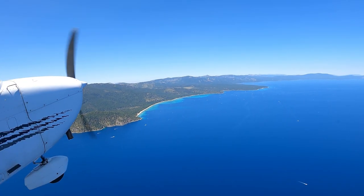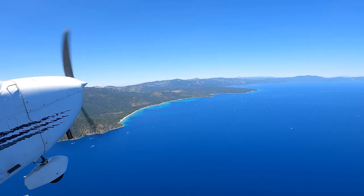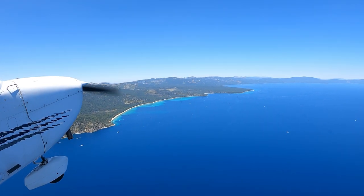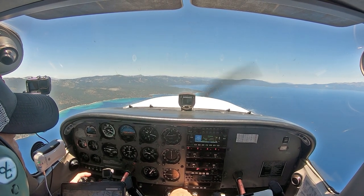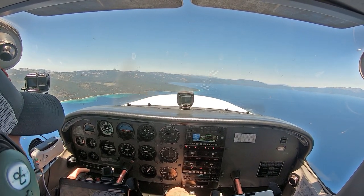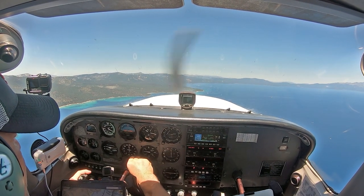Tahoe traffic, Skyhawk 5132 Romeo is going over Spooners, 9,000 feet back to Carson. Climb rate 500 feet, but at 75 knots. So put the nose down a little bit. Maintain this direction.